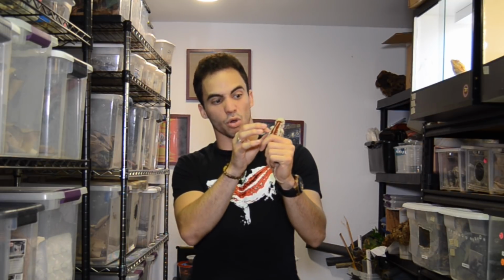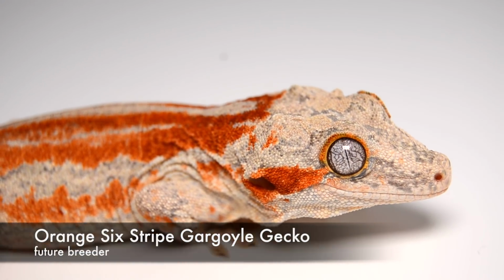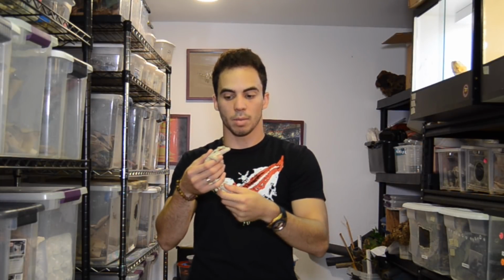You can see she kind of has a little bit of that red lateral stripe that I love, but in theory I want to make that as bold as could be, to the point that it almost covers the whole body, the red. So that's my main goal. Some people out there have done that with gargoyle geckos, but I haven't yet. I will get there eventually.